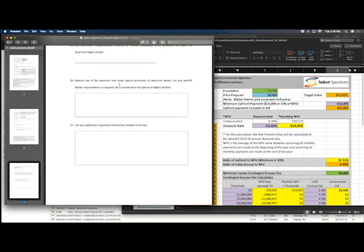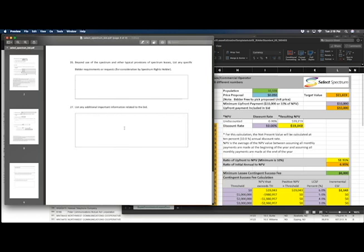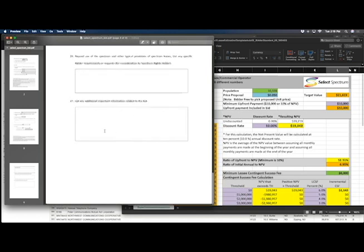It can be anything you think that you can do comfortably. Beyond the use of this spectrum and typical provisions of spectrum leases, list any specific bidder requirements or requests. So say, hey, we would love to lease this spectrum, but we have to be able to put a radio on the top of your school or something of that nature. So these are optional, only if you have something to put in here. Anything additional would go in box number 27 here.